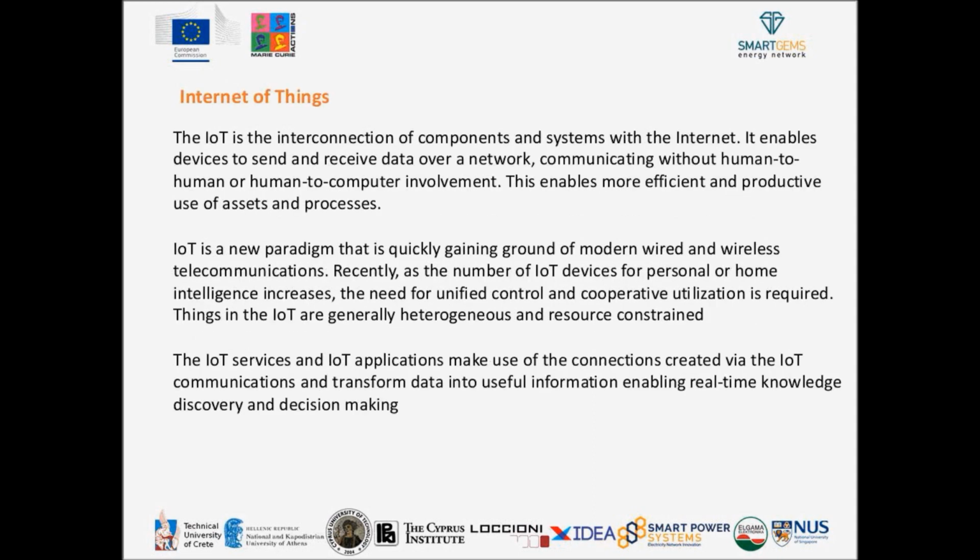In order to see what type of technologies support this type of grids, we can have a reference to the Internet of Things. This type of advanced technology is actually the interconnection of components and systems with the Internet. It enables devices to send and receive data over a network, communicating without human-to-human or human-to-computer involvement. So this enables more efficient and productive use of assets and processes.